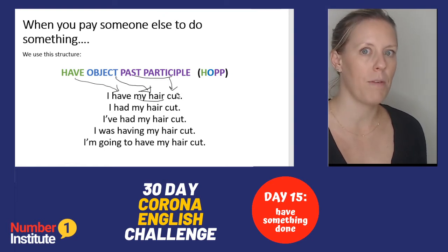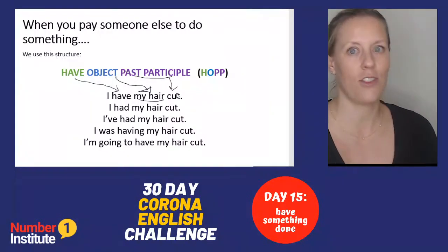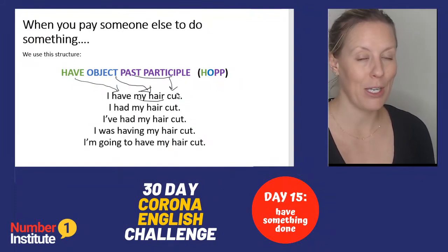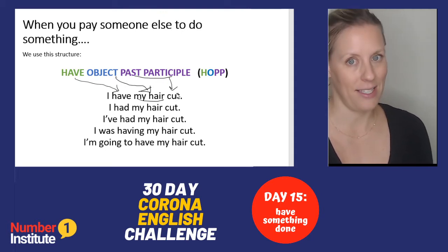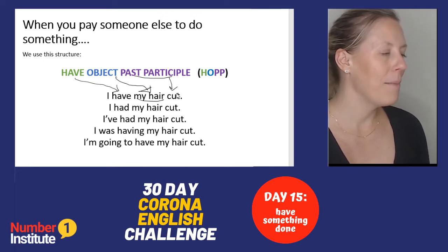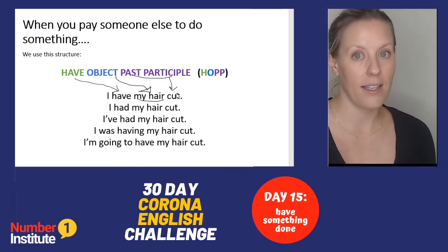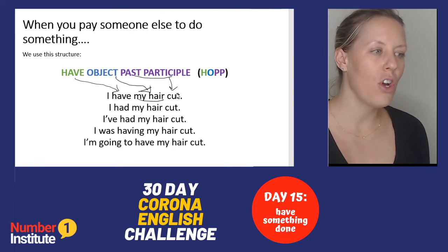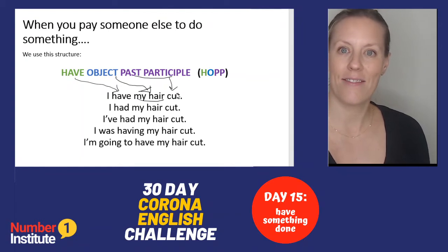So we often use it with present perfect, but for a number of other reasons, including this structure. Cut is a very easy verb, a very special verb, because present is cut. Simple past or verb 2 is cut. And the past participle is also cut. So very easy verb. But if we want to say that the hairdresser cuts our hair, of course the hairdresser cuts our hair. But we can use this structure, I have my hair cut.